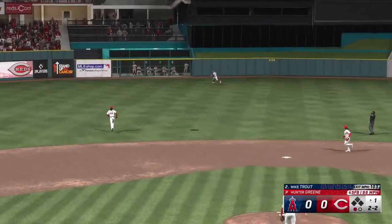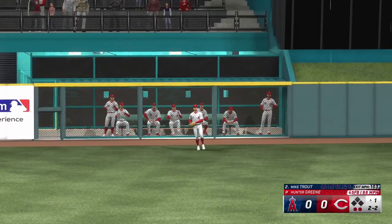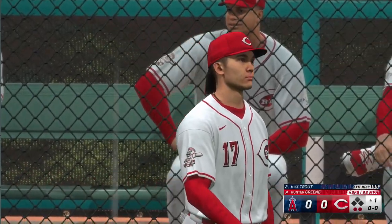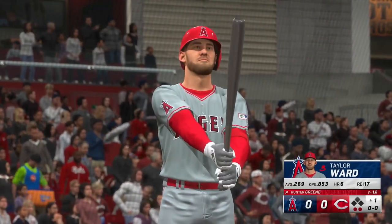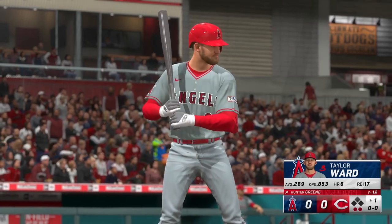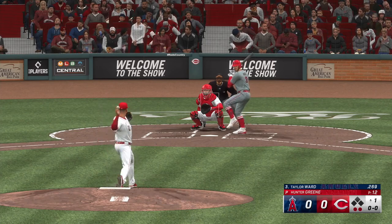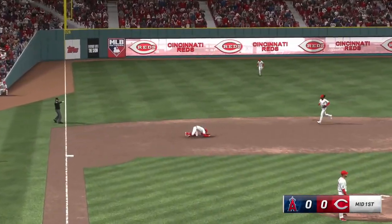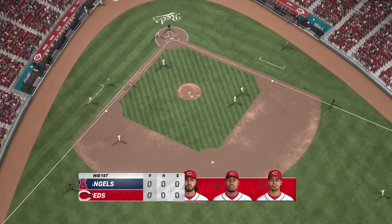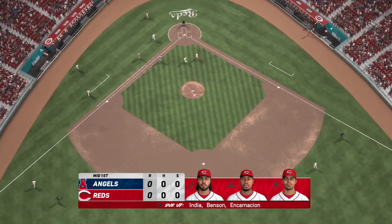And that one in the air, center field, under it. Hauls it in for the out. That is three. The left fielder, number three. Here's the left fielder, Taylor Ward. Good power, not great in the OBP department. Ripped to third, but handled, and that'll end the inning. And the Angels are gone in order. And now the Reds will get their first opportunity, no score. It's Major League Baseball on The Show.